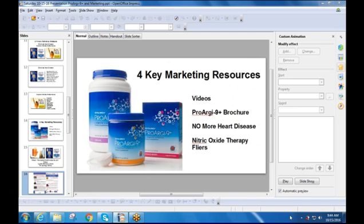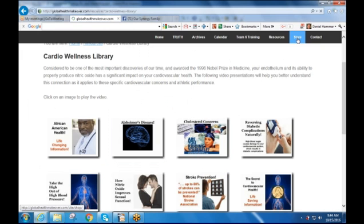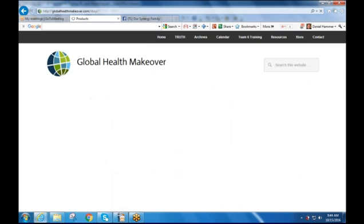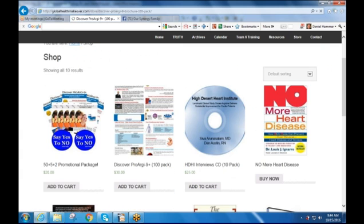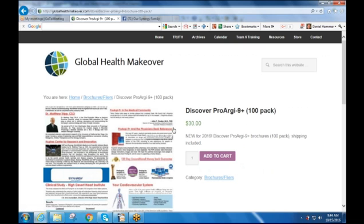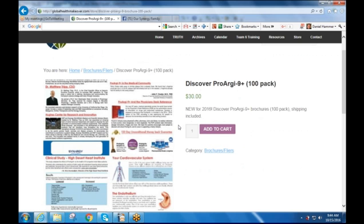Again, if we go back to the Global Health Makeover website, if you click on Store, that will take you into the store, and you will see right here the brochures. You can click on the brochure. It'll take you right to that page, and you're getting 100 brochures for $30. That $30 also includes the shipping fee, and I use these brochures all the time. Now, I send one of these brochures with every new client that I get. I send one with the other instructions that I have on how to use the product in the package that goes to my new clients.